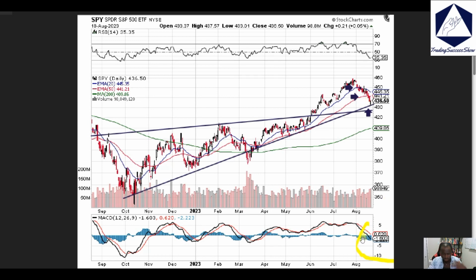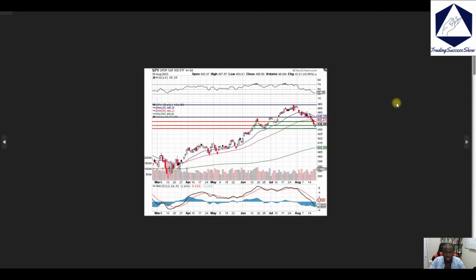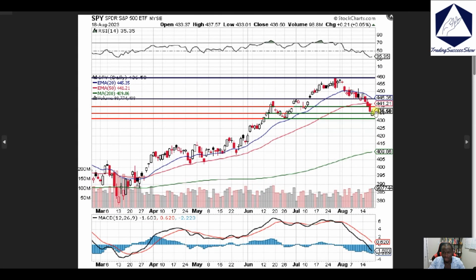MACD is oversold. So keep an eye out, and as we see the momentum come into RSI, because the strength is at 35%, we've really oversold in the market. So keep an eye out, looking at just levels. That is the level I'll be watching on the SPY. So keep an eye out.